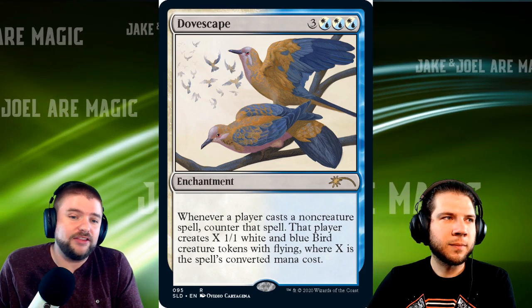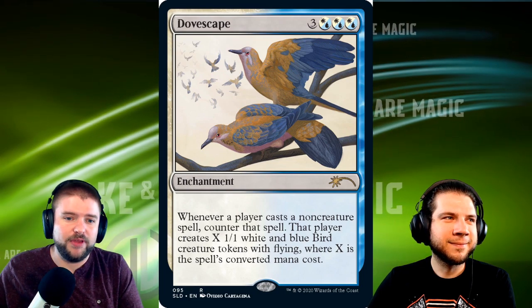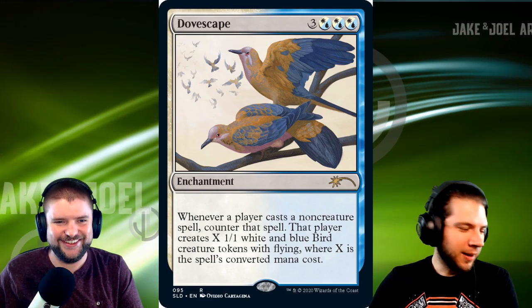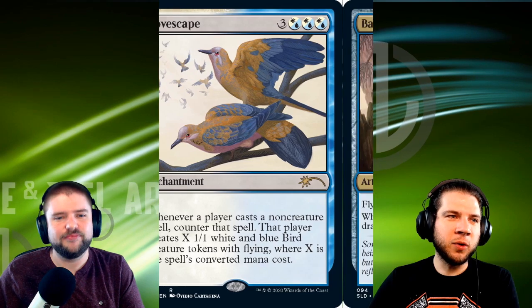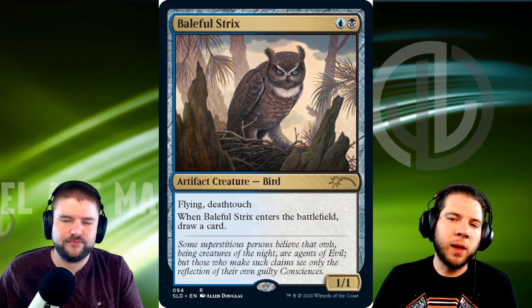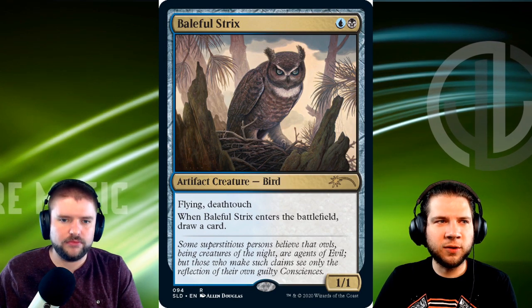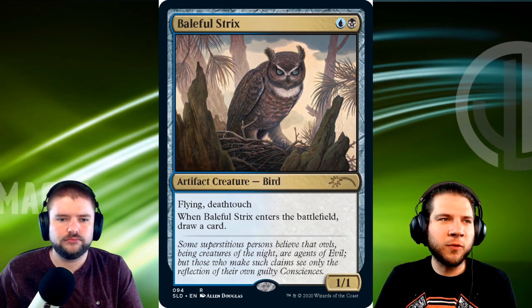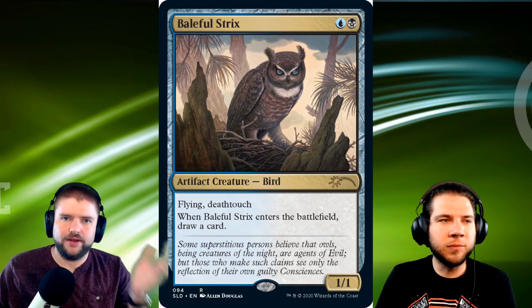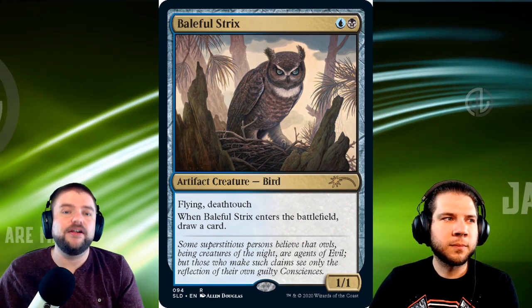And again, the art, I love this art. This is like something that you would find in your elderly aunt's home, and they've just got these bird paintings all around the house, you know? Right. Dovescape is a $2 card if you were to acquire it. If you don't have any of these cards, it's probably going to be more worth it to you. But if you just want them for decks, if this is the first time you're seeing them, do you need the Secret Lair to have them? You don't. That's how we calculate the perceived value of these.